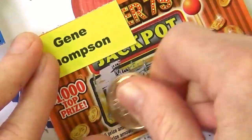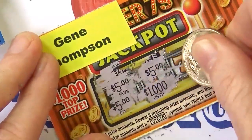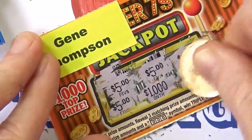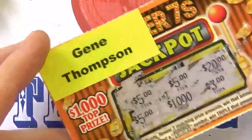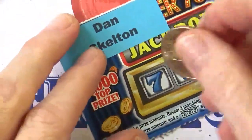5, 1,000, 5. Wow, I think Gene may have won $5. 20. Do my eyes deceive me? Yep, this is 5, 5, 5. Gene has won $5. Congratulations, Gene. Is there another prize? And Gene has won a copy of Kat Whitaker's book. How cool. Dan Skelton, our first prize winner.